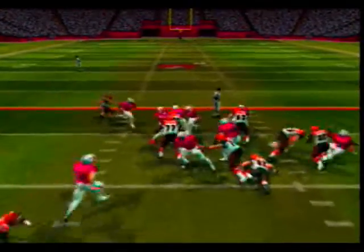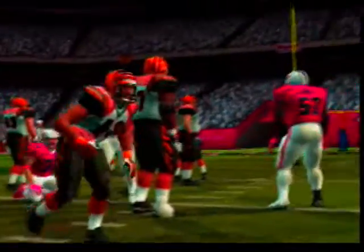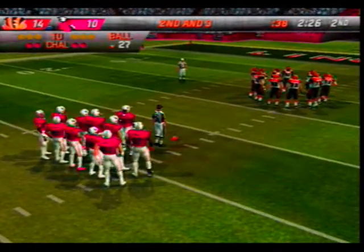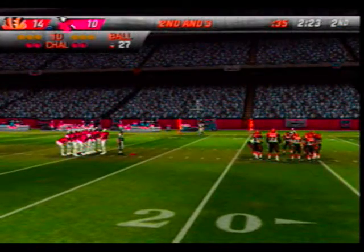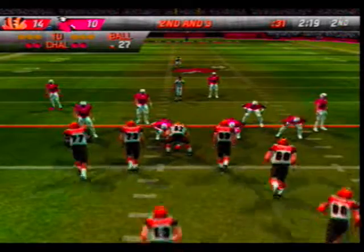He gets the count. Number 33 is there for the tackle at the 27-yard line. Number 43 kept his legs moving, gets 7 hard-earned yards. 2-minute warning coming up. Ball on the 27-yard line.